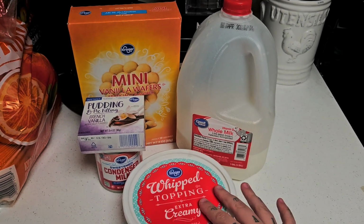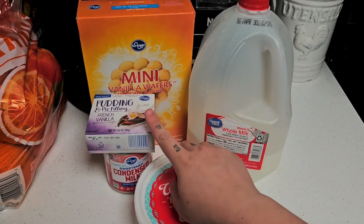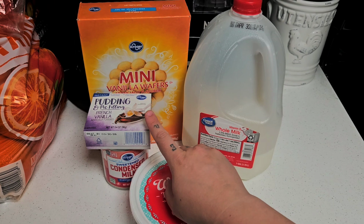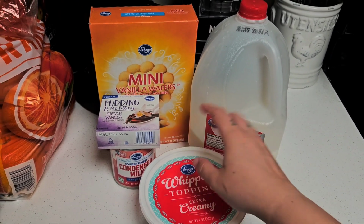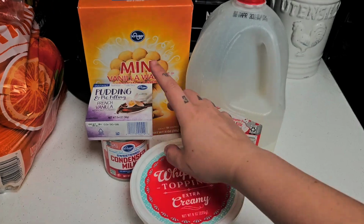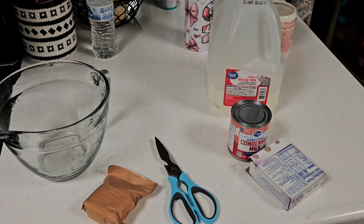But the first thing I'm going to do is make my pudding mix, and then that has to be refrigerated for a couple of hours so it can get nice and thick, and then I will be able to assemble everything. Okay, I'm going to show you how I make the pudding mixture really quick.